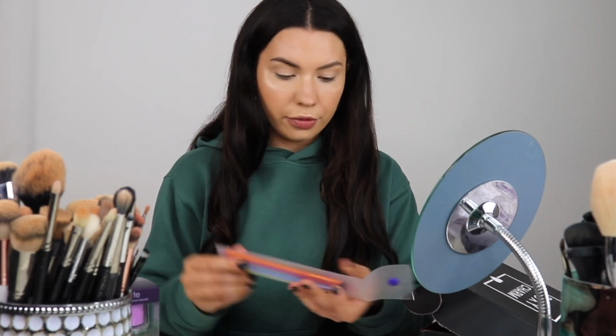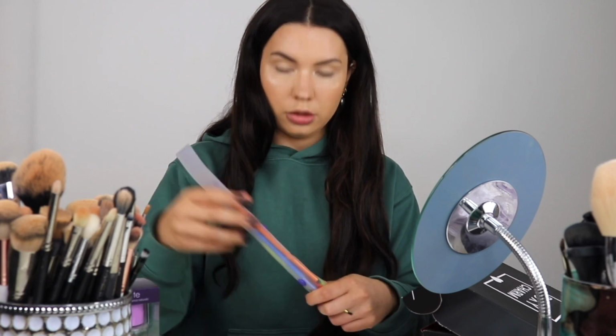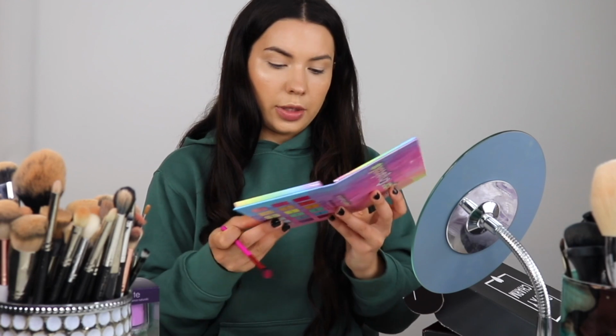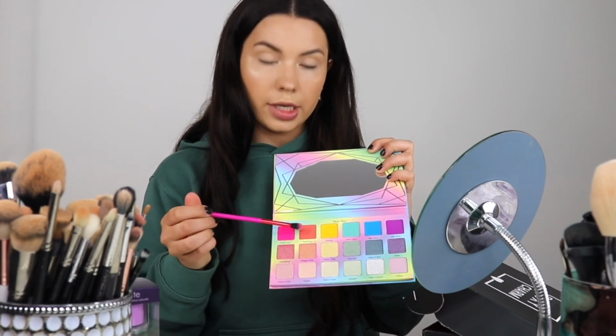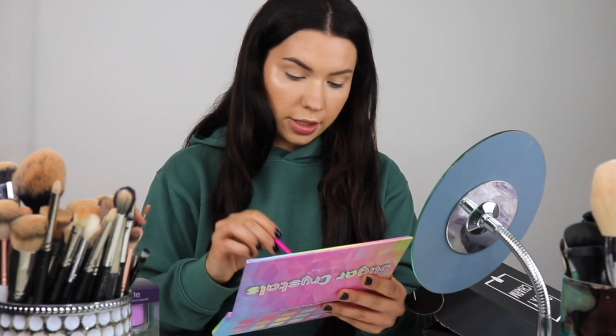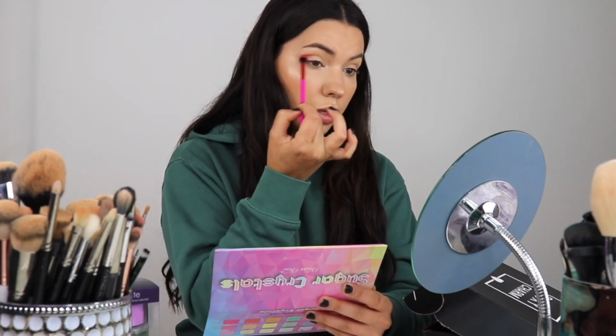All right, beautiful brushes. Let's see how you are. I could have taken that much more gracefully out. I'm gonna take the color Pearberry, which is this one right here, and see how that blends into my crease without doing something too crazy. Oh, that's pretty.